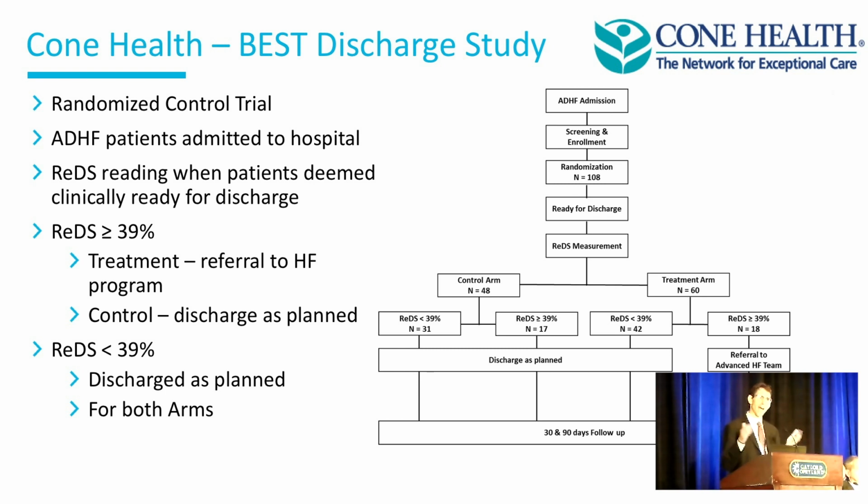And then we broke them down within each group, dry or wet. So the doctors called, they said, listen, patient so-and-so is ready to go home. If they were in the control arm, we measured their ReDS reading and we sent them home. It went to the cloud, it was blinded, nobody knew about it. In the treatment arm, the patient got measured and then the number came up on the screen and we were notified. If it was under 39, they got to go home. If it was over 39, they jumped up and down in their room and said, I'm going home anyway.